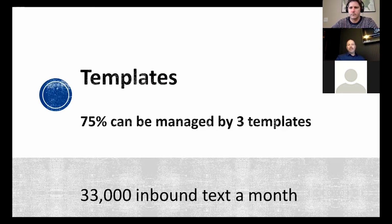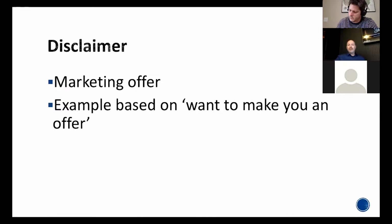So today's discussion is on templates and tools for efficient follow-up. We see on the initial inbound text message, from the over 33,000 inbound texts that we receive in a month, that about 75 to 80% of those inbound texts could actually be managed by one of three templates. And this is based on what we primarily see as the majority of the outbound text that a lot of our dealers send. And that's a text that suggests that they want to make an offer on the vehicle that the seller is selling online.